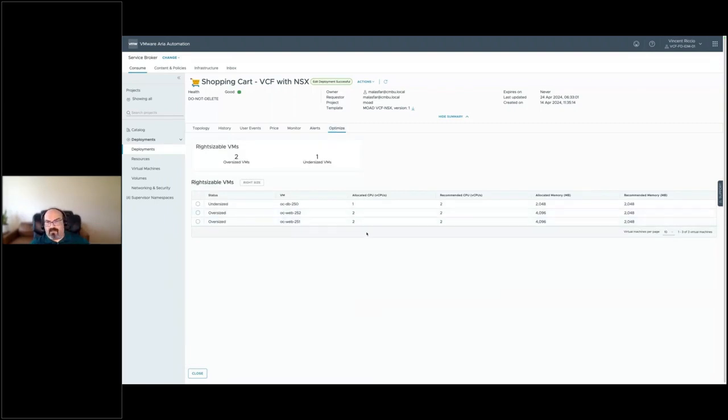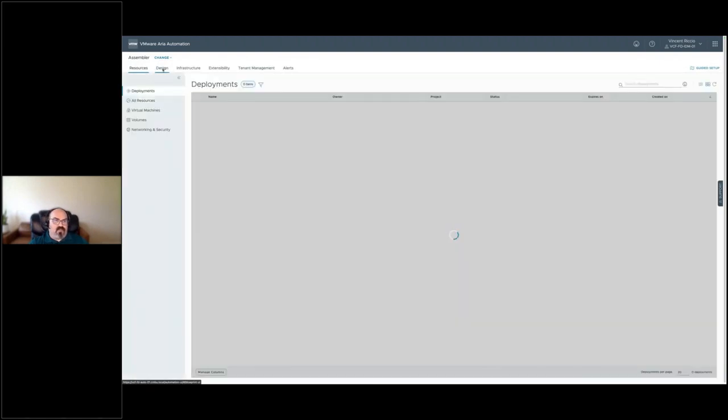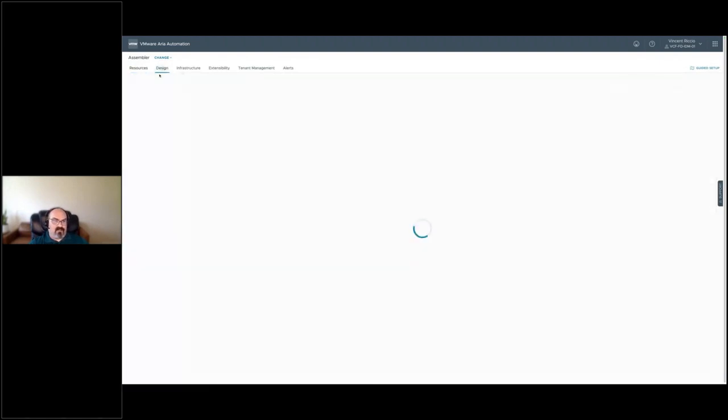So earlier when I was talking about right sizing and making sure your deployments are the right size, for either better performance or to deal with maybe waste, we can look at the recommendations here. Okay, real quick, before Tim moves on to the operations demo, let me show you the template that actually got us there.